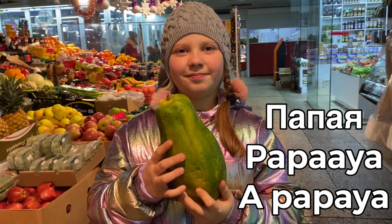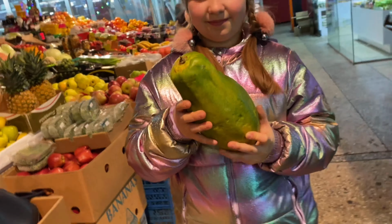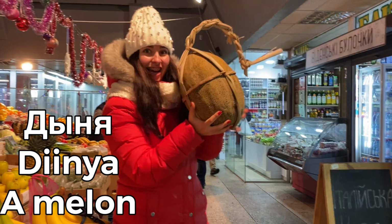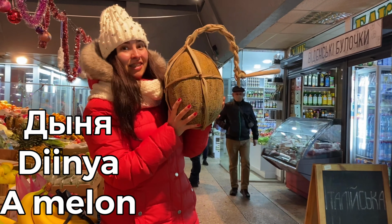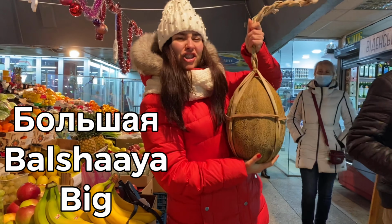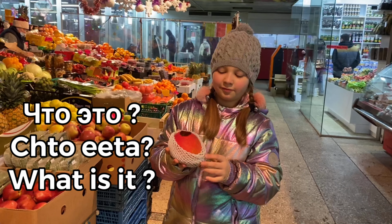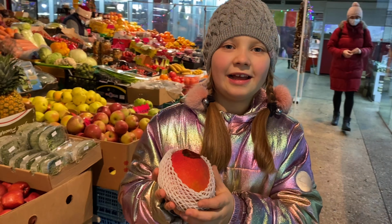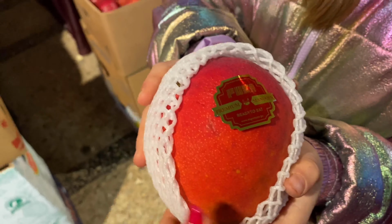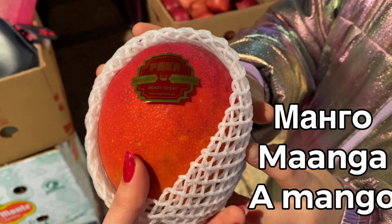Это папайя. Yes, there we go. Same. You see. Это дыня. You can see that this is a big melon. You can say это большая дыня. Алина, что это? Это манго. Oh my god, this is the most delicious mango. You can see. Yes, mango.